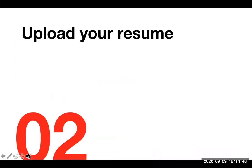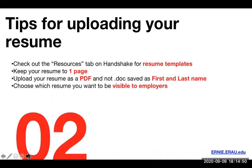Next, you need to upload your resume to the system. So, tips for uploading your resume. If you've never had a resume review with your Career Services Program Manager, I highly recommend you check out the Resources tab on Handshake. Check out the resume templates and make sure that your resume matches the resume template.